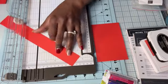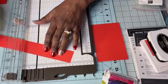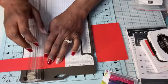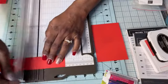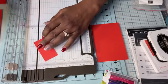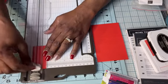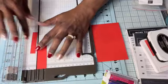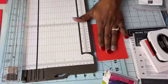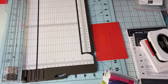Okay, so we're going to take this last little strip that we have, and we're going to cut it down to 3 inches. Here we go. And we actually want it to be 1 by 3, so I'm going to turn it around and cut it down to 1 inch. There we go. A little bit of scrap there. So we need this 1 inch piece. I'm going to put it aside with the other base to our card.